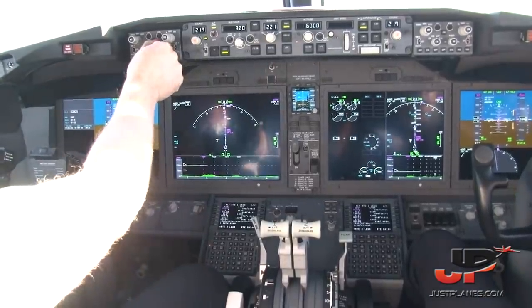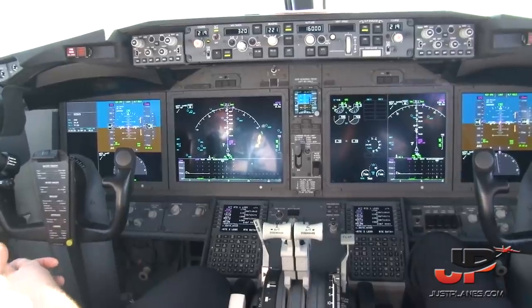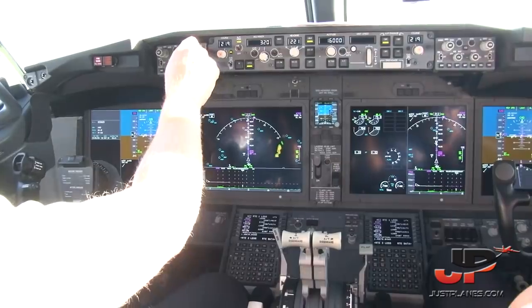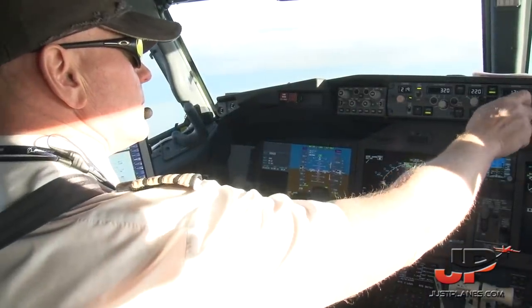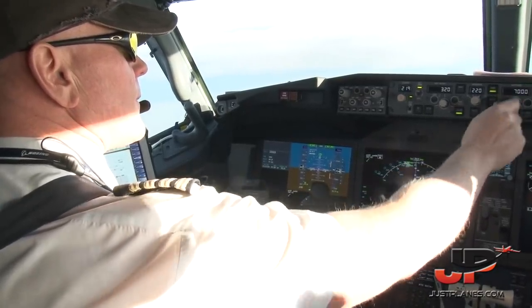Boston, Icelandair 623, maintaining 16,000. Icelandair 623, Boston Center, good evening. The altimeter is 2975. 2975, Icelandair 623. Icelandair 623, cross Carmel at maintain 7,000. Cross Carmel at maintain 7,000, Icelandair 623.